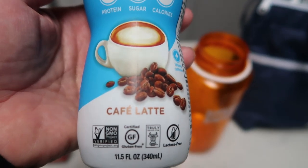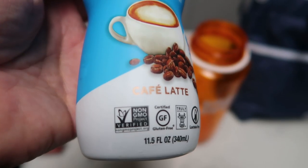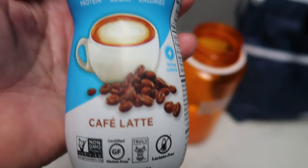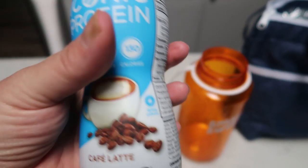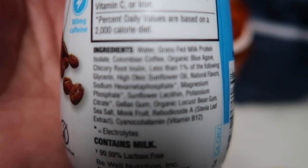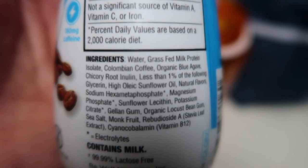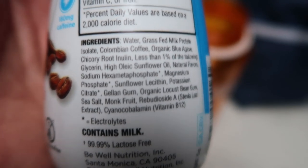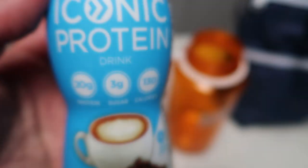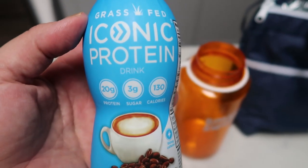It is gluten-free. It is all natural, certified organic, GMO verified, grass-fed protein, and it is still only 2 smart points. So I think, in my opinion, that the ingredients are much better than what is in the Premier Protein. They're all ingredients you can pronounce. For one, it is sweetened with monk fruit, which is one of the best sweetener alternatives there is on the market.